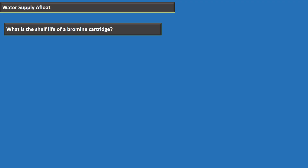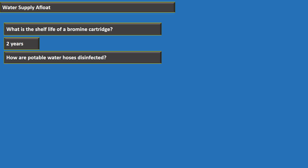What is the shelf life of a bromine cartridge? Well, a bromine cartridge is good for 2 years. So remember, on the ship, a lot of times they use bromine to disinfect the water. They can have either chlorine or bromine. We call those halogens, but it's all the same when it comes to levels. We still get the same level of bromine as chlorine when disinfecting water on the ship.